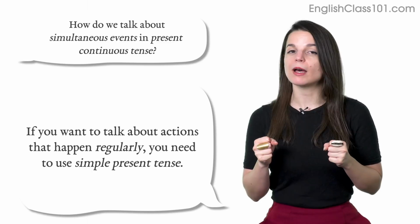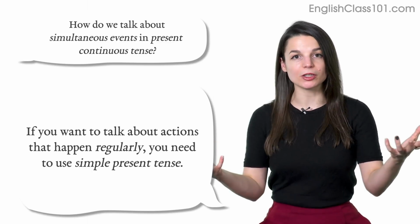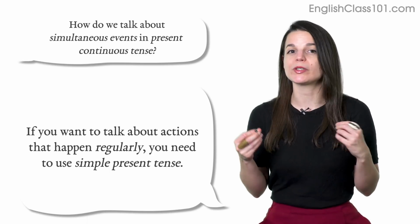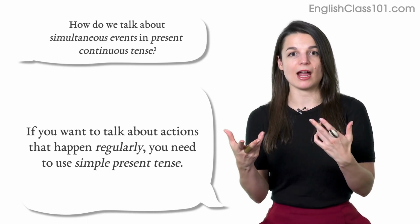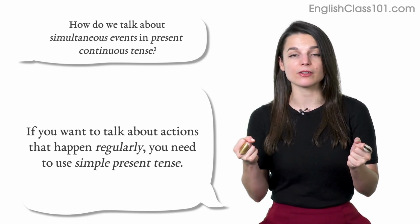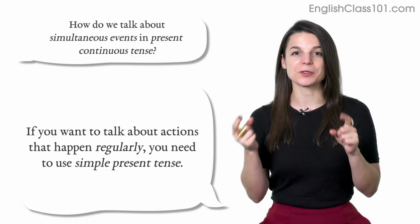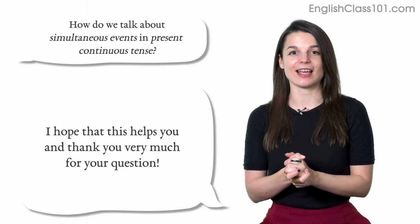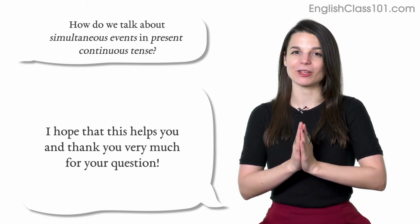If you want to talk about actions that happen regularly, like habits, you need to use simple present tense. We don't use that -ing form for regular actions. We can only use these patterns for actions that are happening now. So please keep this in mind. But I hope that this helps you describe simultaneous actions in the present. Thanks very much for the question. Okay, let's move on to your next question.